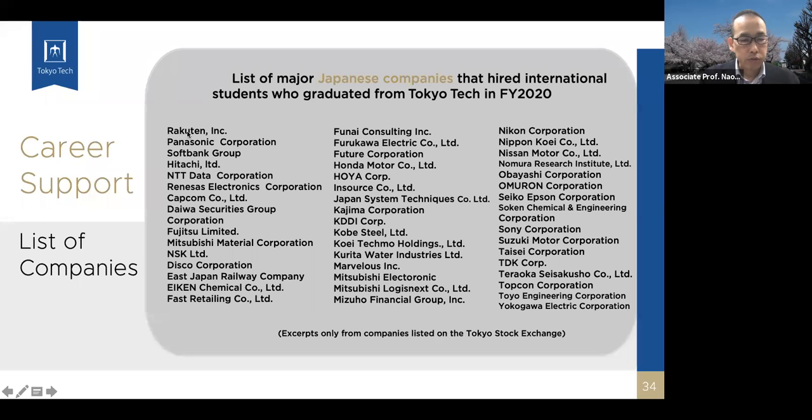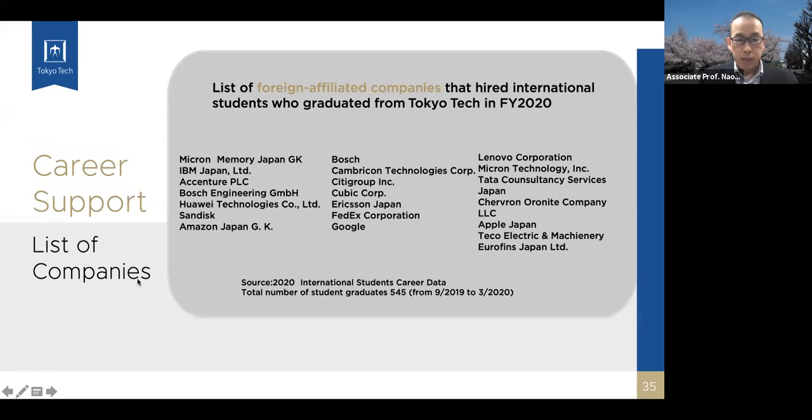So Rakuten is like an e-commerce company. Panasonic, SoftBank, Hitachi, NTT Data, Fujitsu and Mitsubishi are kind of very famous, and those companies are listed on the Tokyo Stock Exchange markets. And those are foreign affiliated companies who hired international students as well. Okay, so like Bosch and FedEx, Google, Amazon Japan, and so on.